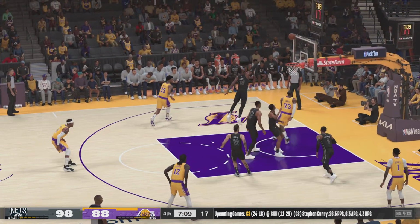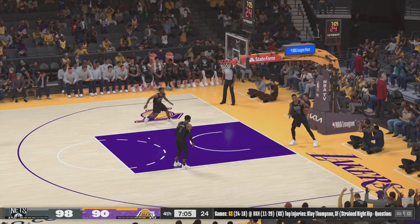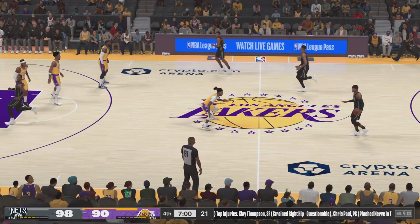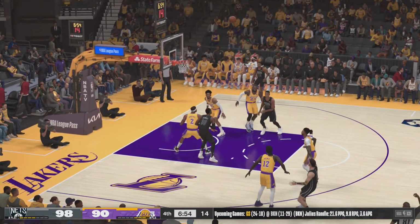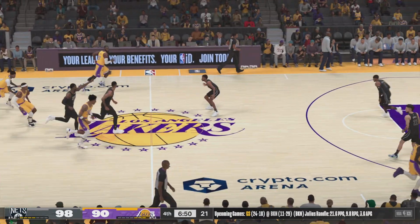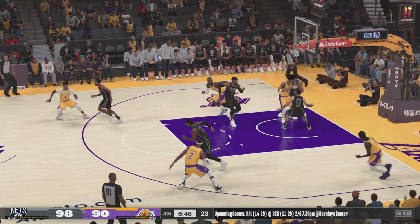LeBron on the go. 8 makes out of 15 shots. He's got it going. Yeah, they call him the freight train. LeBron James, when he's coming down the court like that, good luck trying to stop him. Westbrook, the pass to Baker. Off target from 3-point range. The Lakers have gotten 5 shots out of 9 to go in this fourth. Oh, there's the alley!